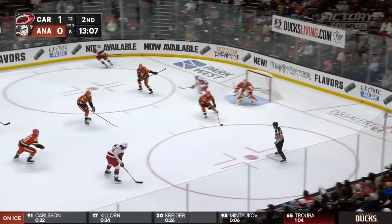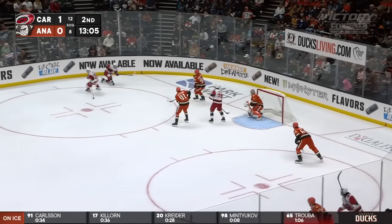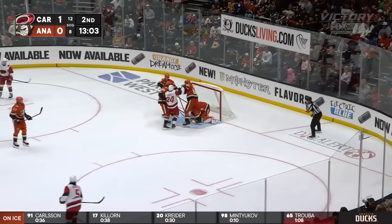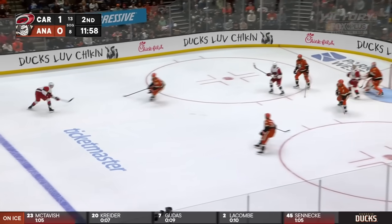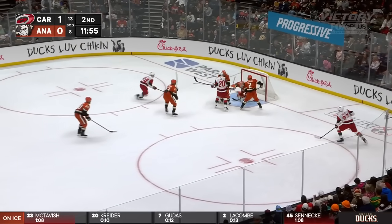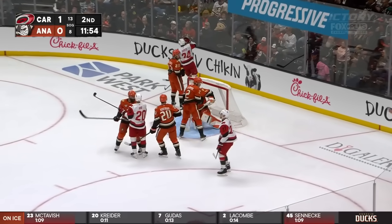Now Jarvis drives the center lane. Chatfield comes late, and his shot is blocked. Nice job by Trouba. It comes back to the crease. Aho gives it to Jarvis. Pulls up, knocked away. Kept alive, and Aho from a bad angle, or excuse me, Ehlers puts it into the goal crease.